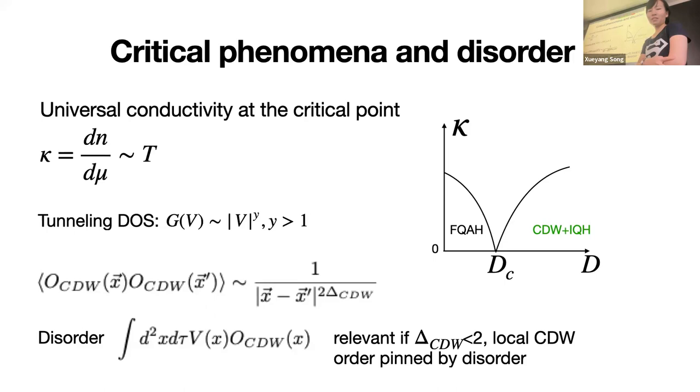Thank you. Can I also ask a question about this? I noticed that on the large D side, you still have this integer quantum Hall state present on top of the CDW. But that's not what's observed in experiment, I guess. When you go to large D, it becomes a trivial state. And the next theory you're going to present is a neutral sector with a topological order in it. I'm just wondering if it's possible to get a totally trivial CDW within your theory.